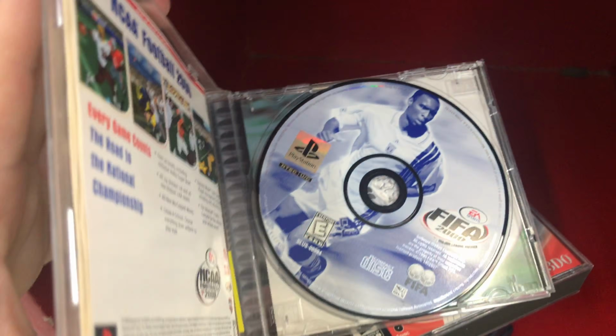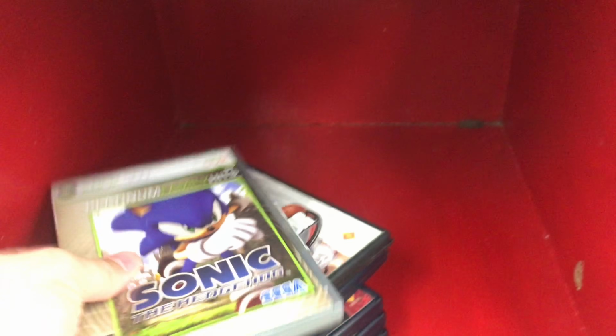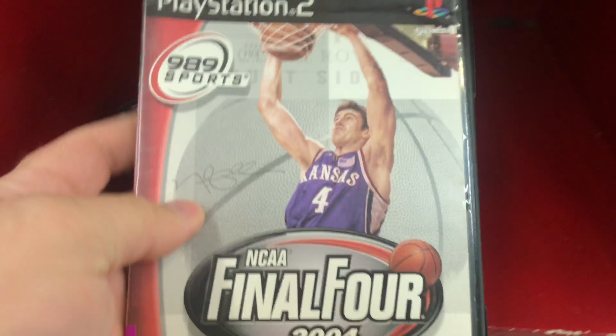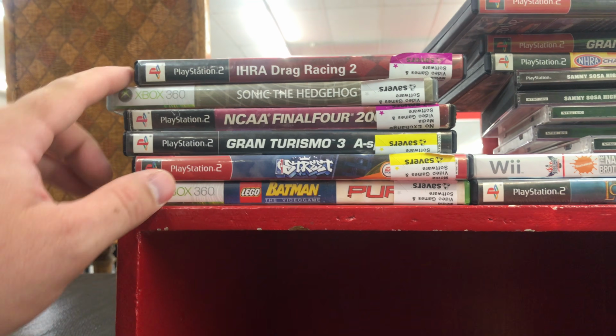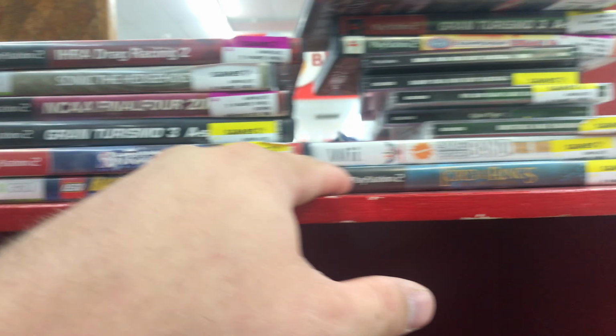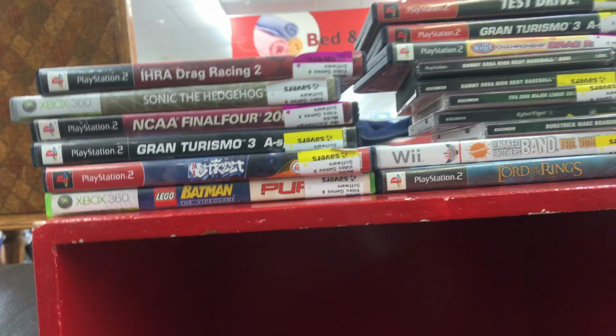These PlayStation 1 games were all good, though, so I'm very happy to leave with these. And then there was this baseball game, which I shouldn't have bought, but I did because I'm a big dummy. And then Sonic, this bad boy did not have its disc in it, which is a bummer because that is a Sonic game that I don't have. And here's what I've got it divided into. There's the stuff I'm not going to buy on the left, and then the stuff I will buy on the right. And thankfully, the stack on the right is much taller than the stack on the left.